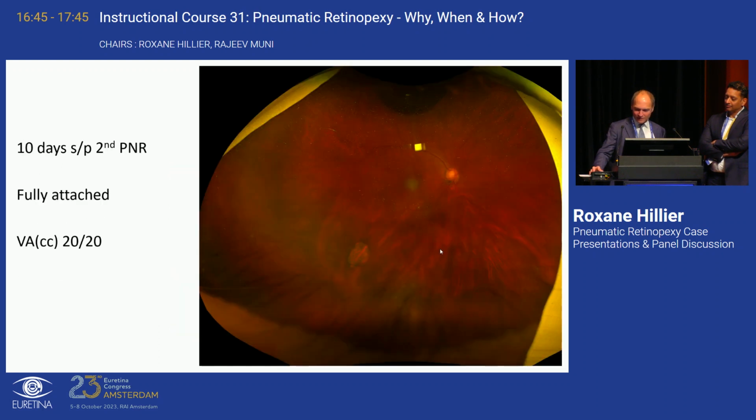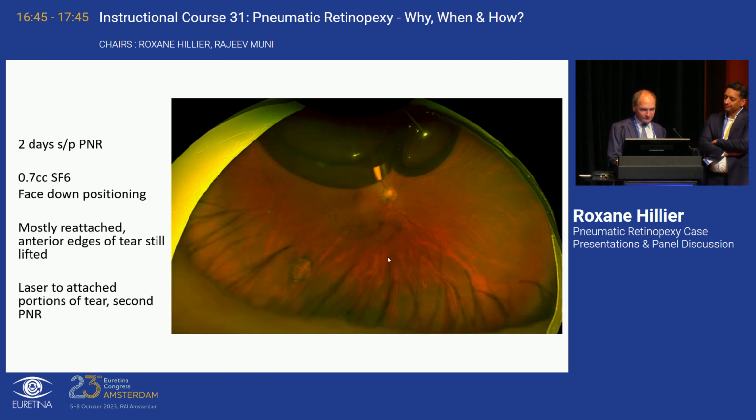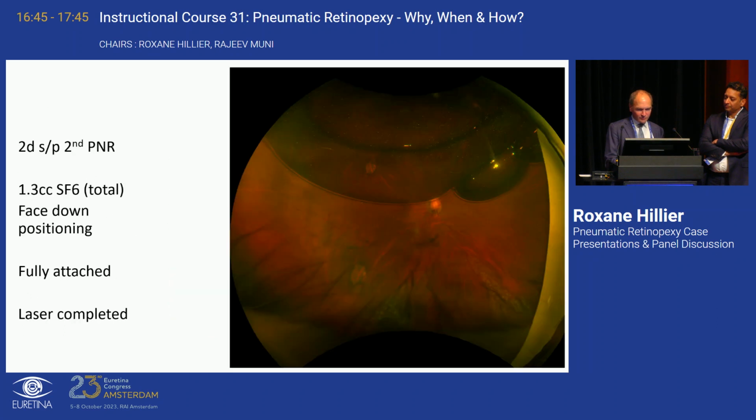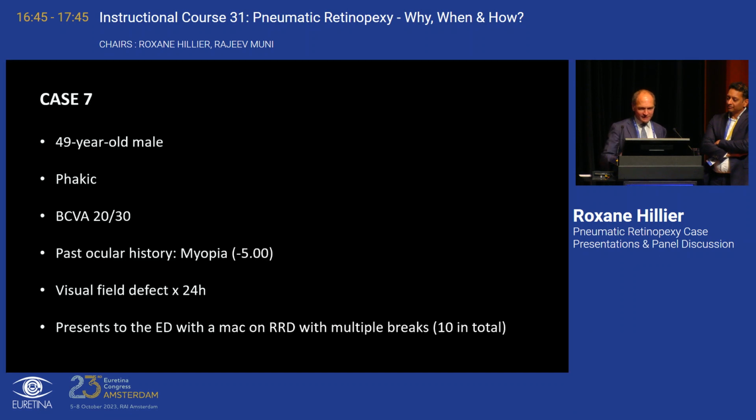Oops, sorry. Can I go back? So we positioned him a bit longer. This is after a second pneumatic, a double bubble as we've come to like to call it, and his retina is fully attached and we're able to complete the laser. And his vision has stayed 20/20.